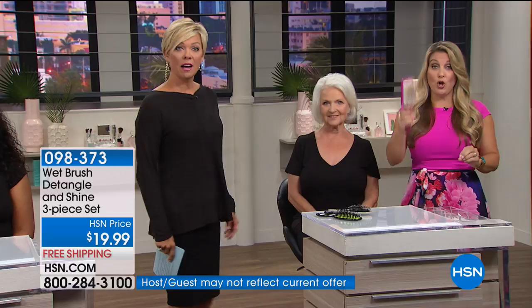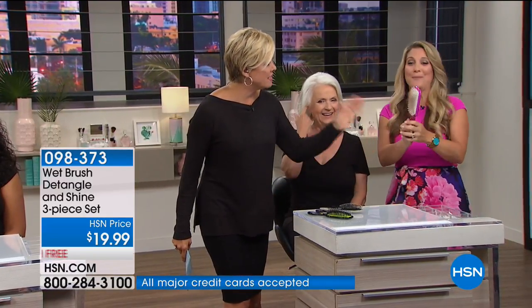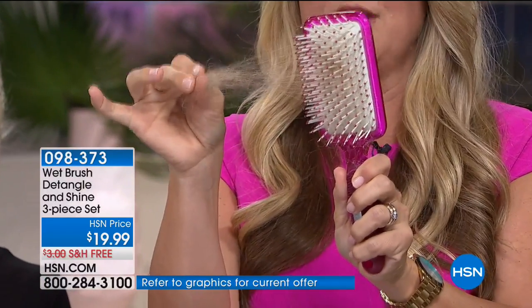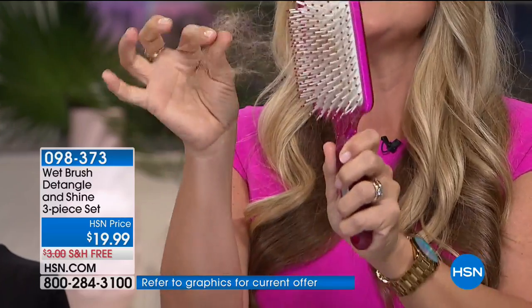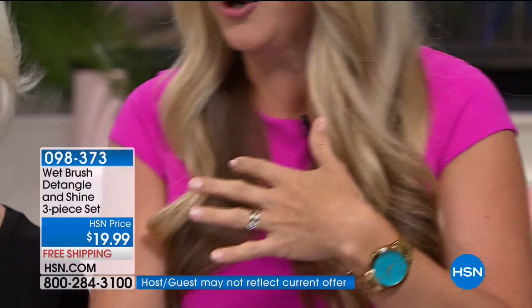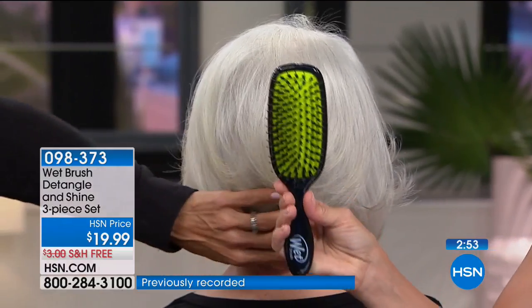If you have a brush at home like my old brush, believe me, I wouldn't be touching this if it wasn't my own hair. All the lost hair. This is the story of my life since I was literally two when I finally got hair. I was pulling gobs and gobs of hair out and throwing it in the trash can every single day. Now, as I get a little older, I especially think, wait a minute, I want to hold on to every strand. Oh my goodness. Not only do you get that detangler, you also get your beautiful shine brush.